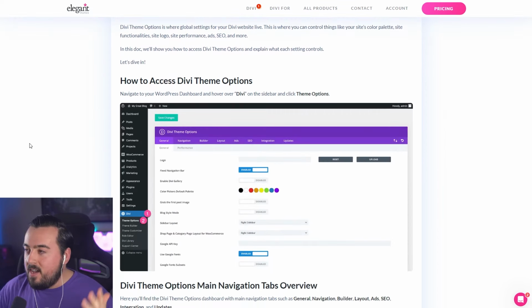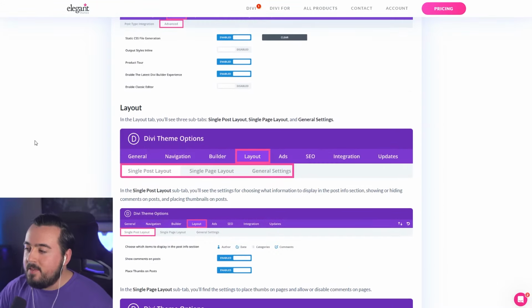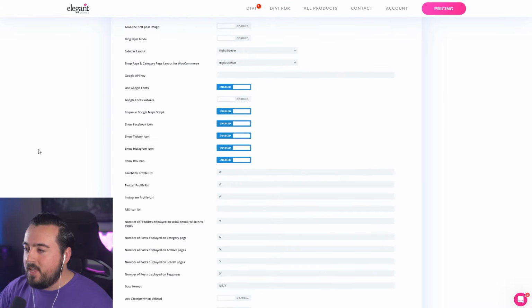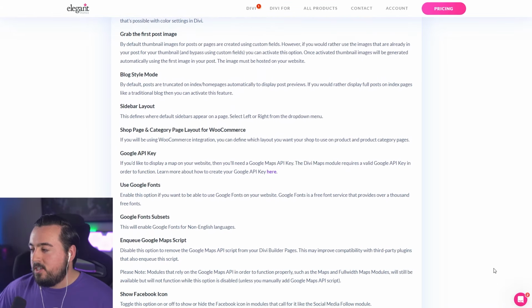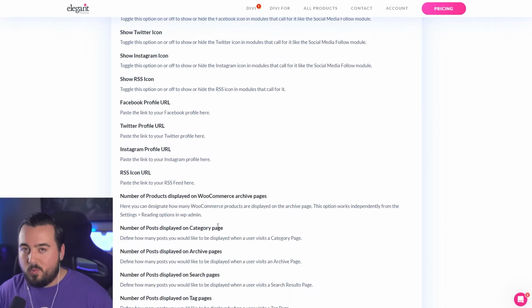And don't forget, we have documentation. This entire page goes over the Divi theme options. So if any of the options confuse you, just come here. Everything's going to be explained in detail. And if you still have any questions, go to the chat icon at the bottom right of the screen, and you'll be able to chat with someone in real time.